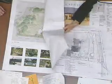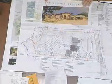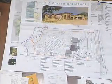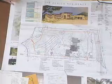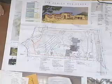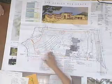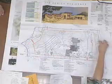I just was interested to see what was planned. Sure. Oh, I wish the house had a Spanish style roof.